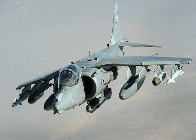The RAF used Harriers in the ground attack and reconnaissance roles, so they relied on the short-range AIM-9 Sidewinder missile for air combat. The Sidewinder had proven effective for Royal Navy's Sea Harriers against Argentinian Mirages in the Falklands conflict. However, from 1993 the Sea Harrier FA-2 could also carry the much longer-range AIM-120 AMRAAM, a radar-guided missile.